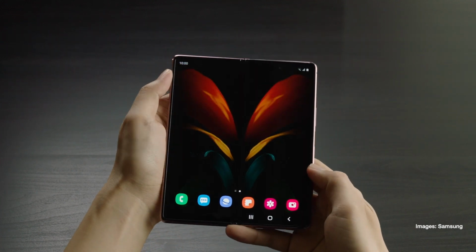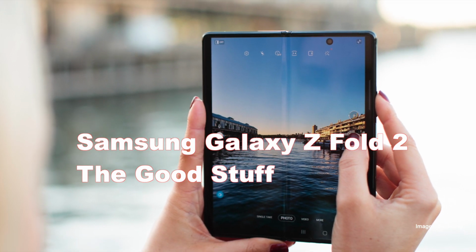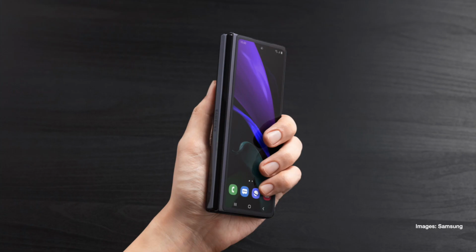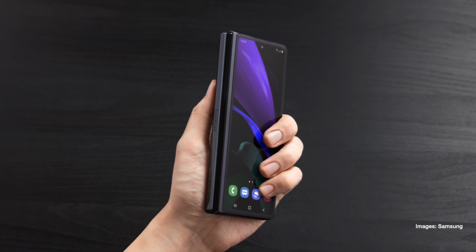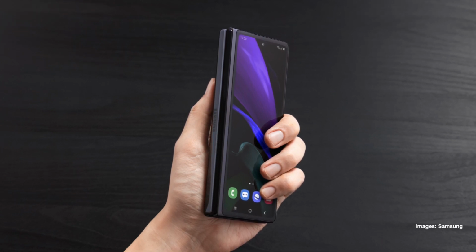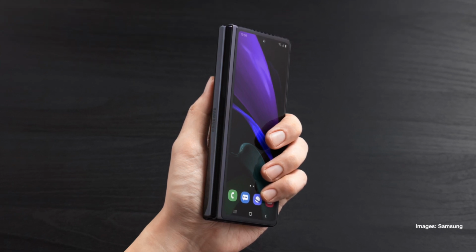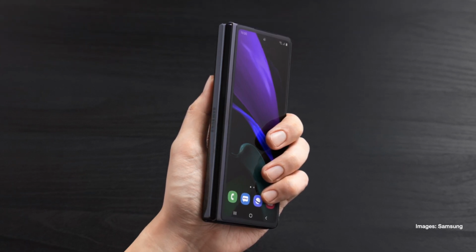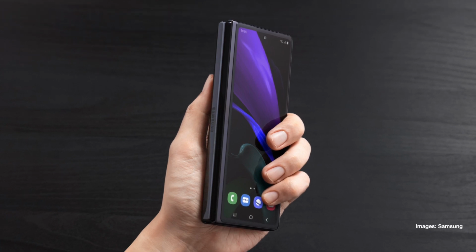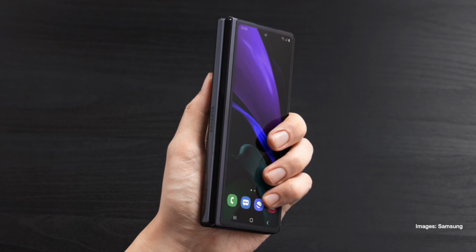So where do I think it works and where does it need work? So what's on the good side? Well, look, they fixed the external screen. This is probably the biggest part of it. I wasn't the only one who didn't particularly like that tiny screen on the outside of the original Galaxy Fold. So the switch to a full 6.2-inch display on the front solves pretty much every complaint I had there. It goes from being a notification space that's really only kind of partially useful as a phone to a space that's entirely workable as a phone in its own right.